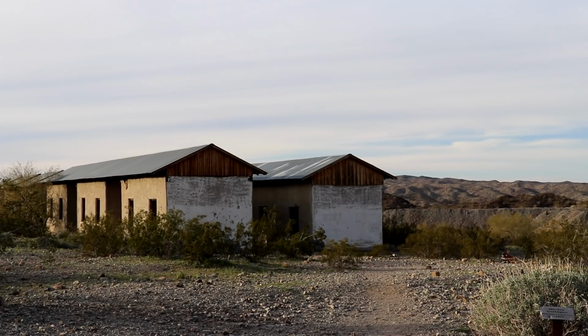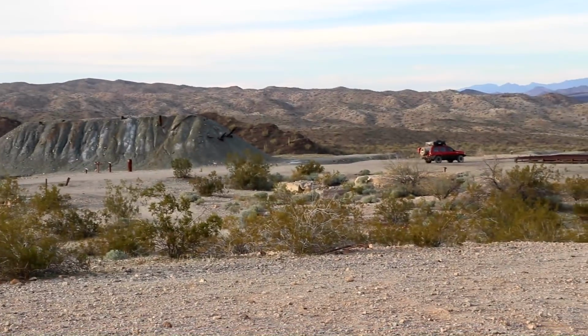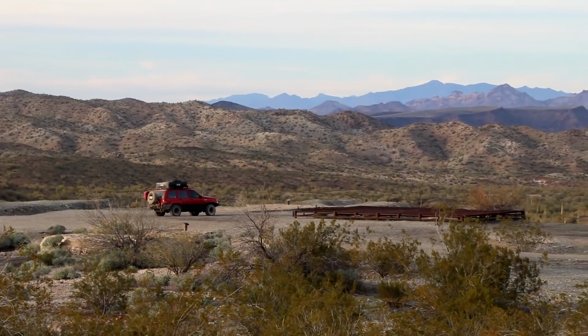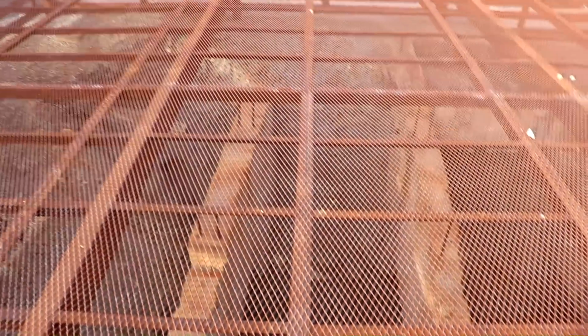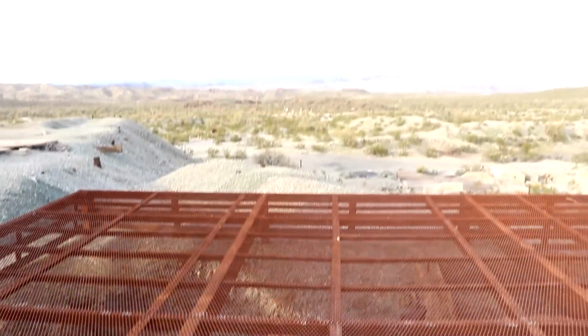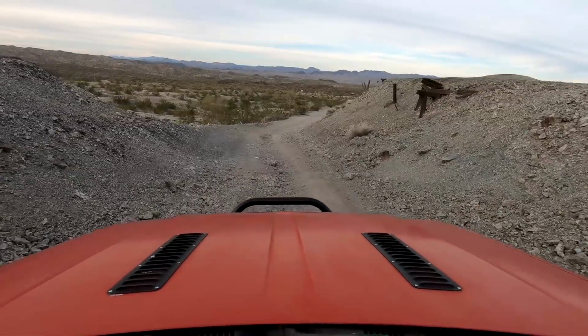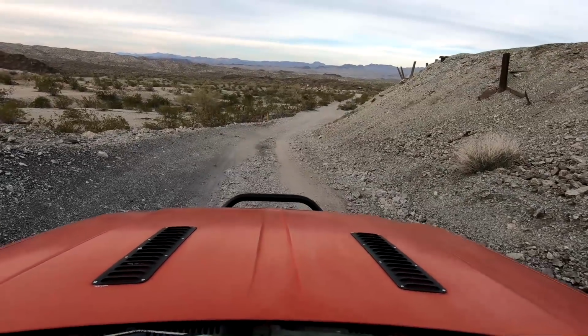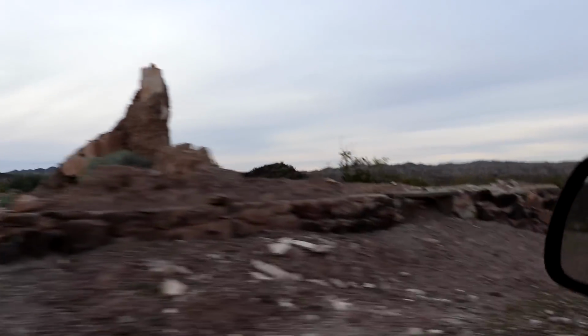Since its decline, the BLM has taken efforts to preserve the town site today. Buildings have been protected and stabilized, and informational signs dot the landscape today. Large metal grates cover the once deep vertical shafts. After walking around the town for a while to see some of the old buildings, we proceeded down the tailing pile to our camp for the night.